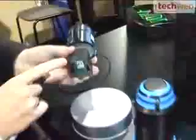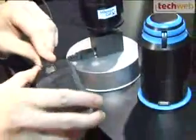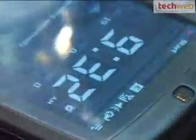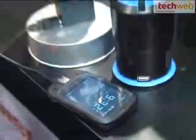So I'm just going to demonstrate how that works. Here's the USB plug. Here's the phone. You can see it's charging. And in this case, you wouldn't fill it with water. You just buy the cartridge as it is. Actually, you do fill it with water. Oh, you do? Okay. Yeah, there will be a water cap here. Just put the water in, push the capsule down.